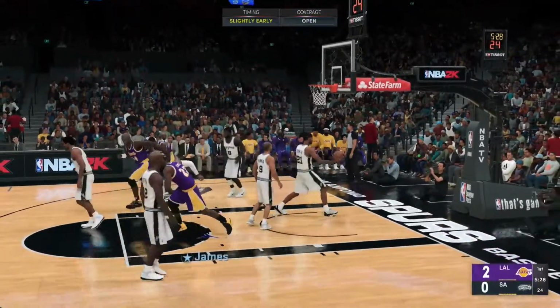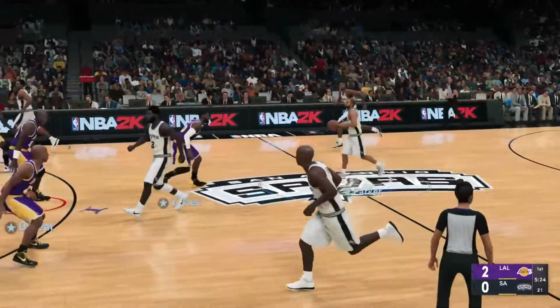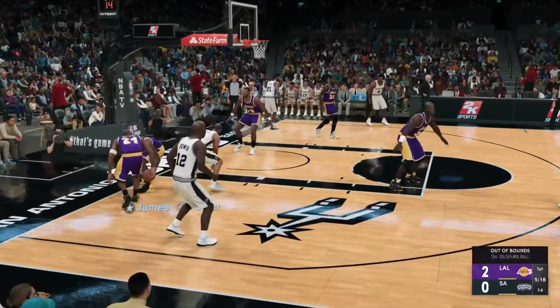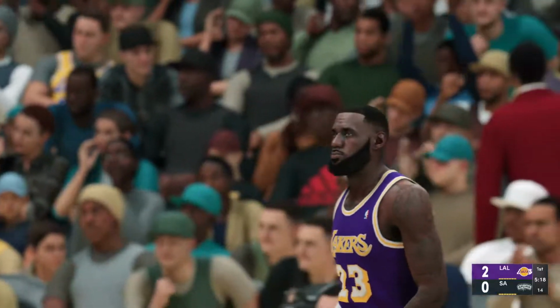James, easy jumper from very short distance. LeBron going to be a problem on the inside. Really hard to counter with his size and athleticism there. And it's out of bounds. They say it was last touched by James.